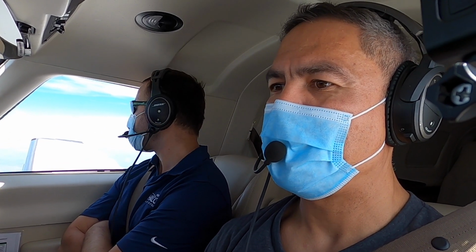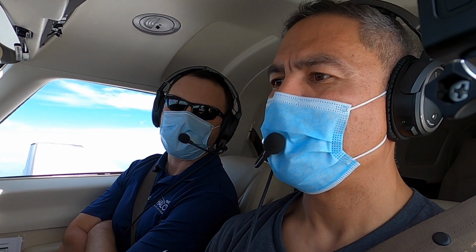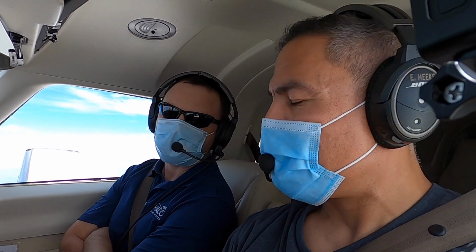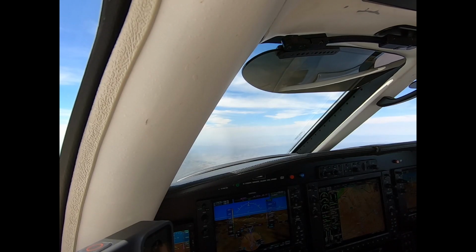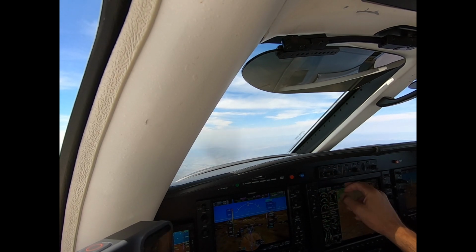Nice. Get a little weather up ahead. On a long flight, say past 3 hours, you'll arrive more rested, energized. That's true. Breathing pressurized air. I love the displays. I mean, having the three screens and the big MFD in the middle. Right. It's really good. A lot of information on there.